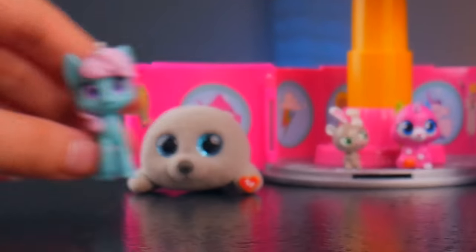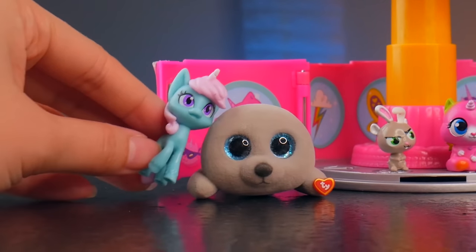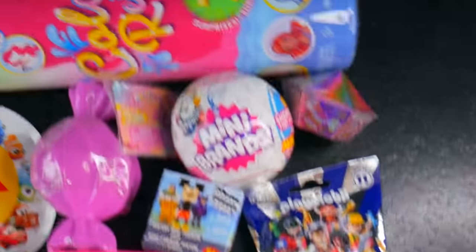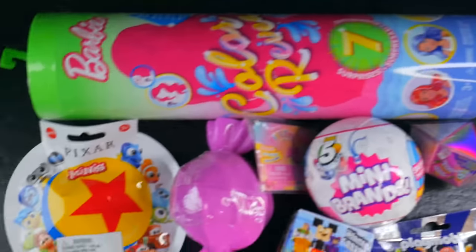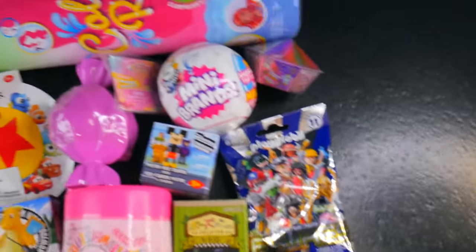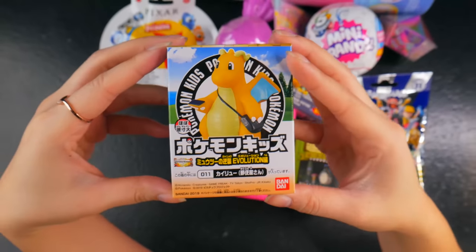Maybe next time. You can join Mr. Seal here. Oh, so fuzzy. So fuzzy, just like my hair. So let's just dive right in and get to it. What to start off with? How about Pokemon Evolution figures? Adorable.